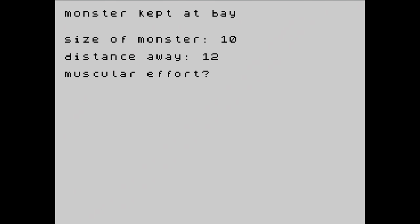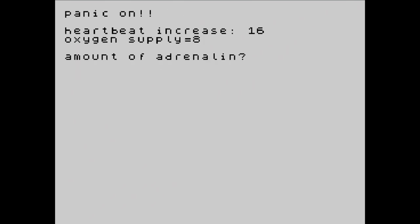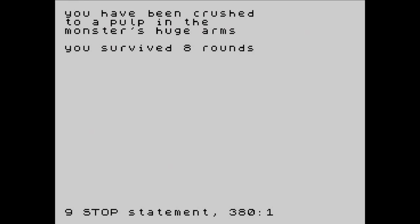Let's press the panic button, because we can't work out that's 100. Oh, typed in 120 now. All right, panic button, what happens? Heartbeat increase 16. Oxygen supply 8. So what did we have to do now? Dividing the heartbeats required by oxygen supply.